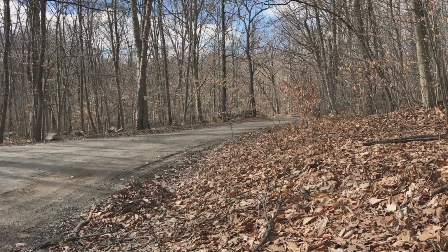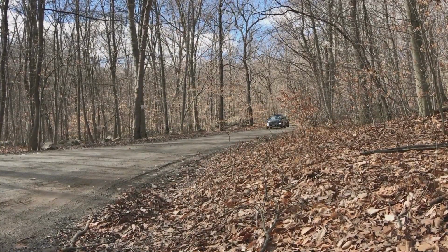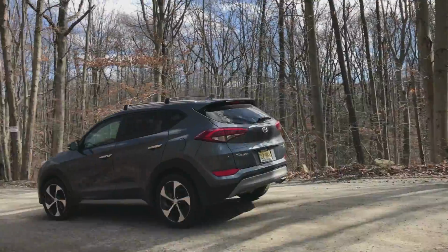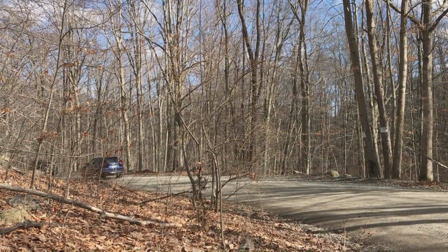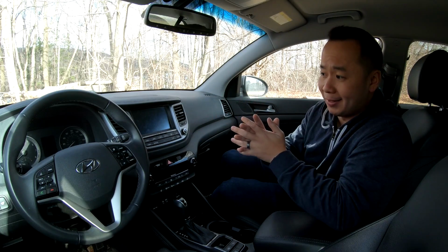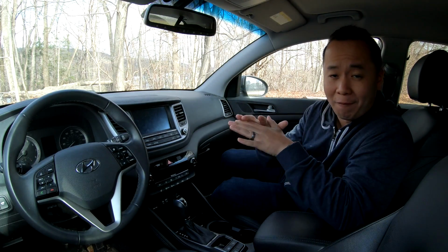So why did I buy this car? Well, I was looking for a lot more space compared to a sedan. I needed something with more utility, and I also wanted something with a really good warranty, and that's the reason why I like Hyundai so much, is because they have the 10-year 100,000 mile warranty. So anything wrong with the powertrain, it'll be covered for the next 10 years or 100,000 miles. And in my case, I have 7 years left and about 62,000 miles left, so I feel pretty comfortable.